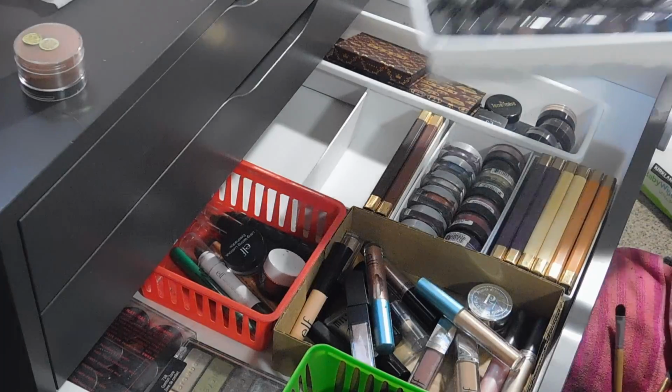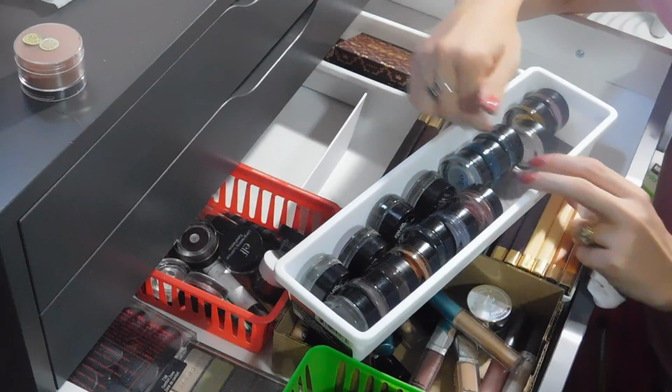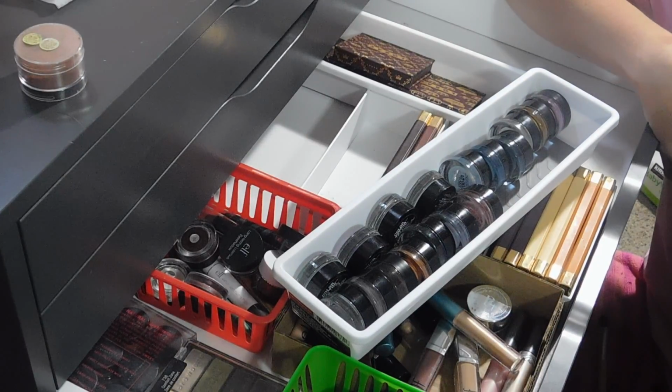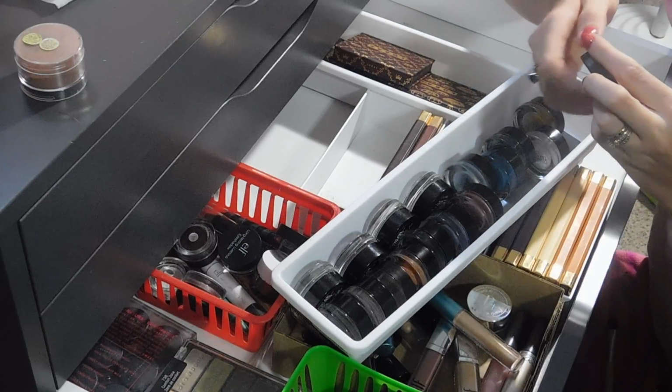Super pretty. My Maybelline Color Tattoos. And yes, 90% of this is color tattoos. The rest of the things in here are color tattoos. So let's just go through these, shall we?